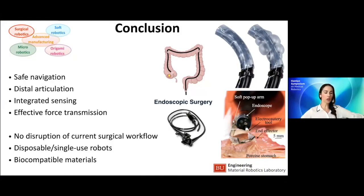So I just want to conclude here by again highlighting these two classes of soft surgical robots, hybrid soft foldable robots and soft reactive robotic skins, and the sensing and the different manufacturing approaches to embed sensing capabilities, and why we need sensing capabilities in surgical robotics and soft surgical robotics.